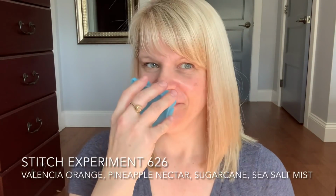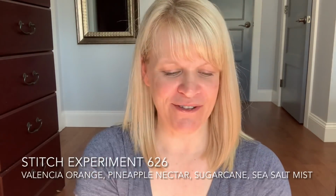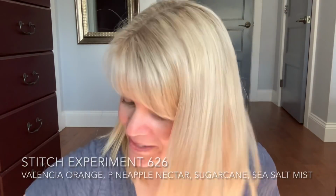I have Stitch Experiment 626. Love this one. It's like Blue Grotto met a beach with a little bit of salty sea air. That one is nice, and I love the packaging on that.